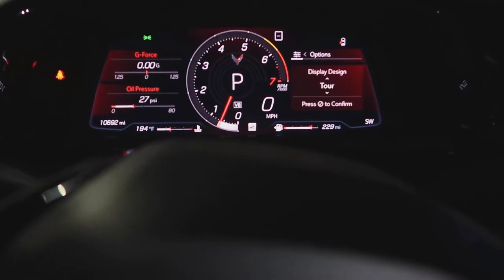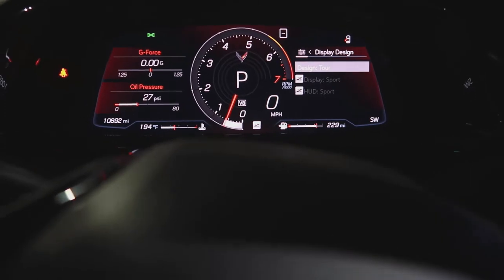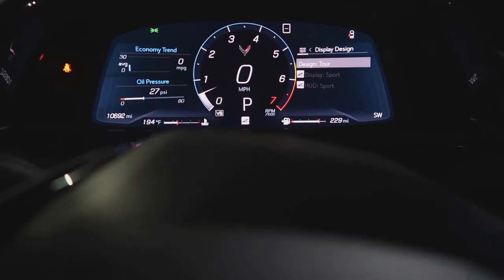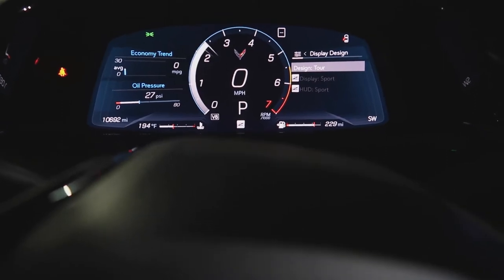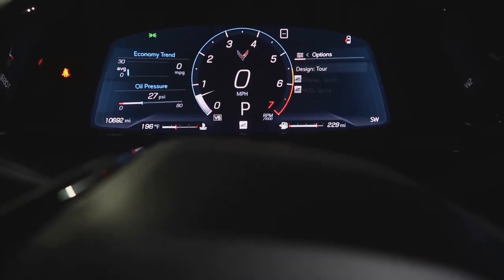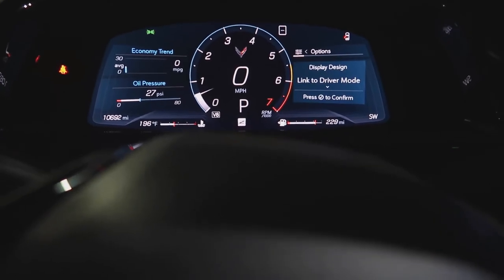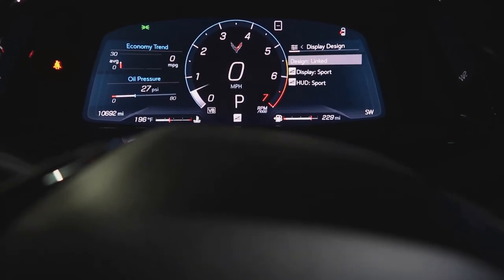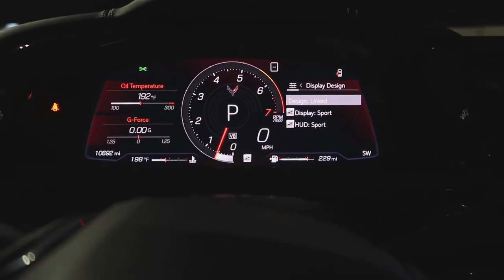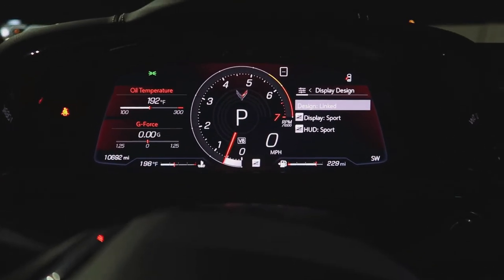They also have, let's see, tour mode. Let's see how the tour looks, guys. Look at that. More like, if you're going for long distance and just want to kind of relax a little bit, you could definitely just cruise it, right? Let's check out weather, because there's also link to driver mode. What's link to driver mode, guys? Oh, wow. Look at that. Link to driver mode. That's amazing, guys.